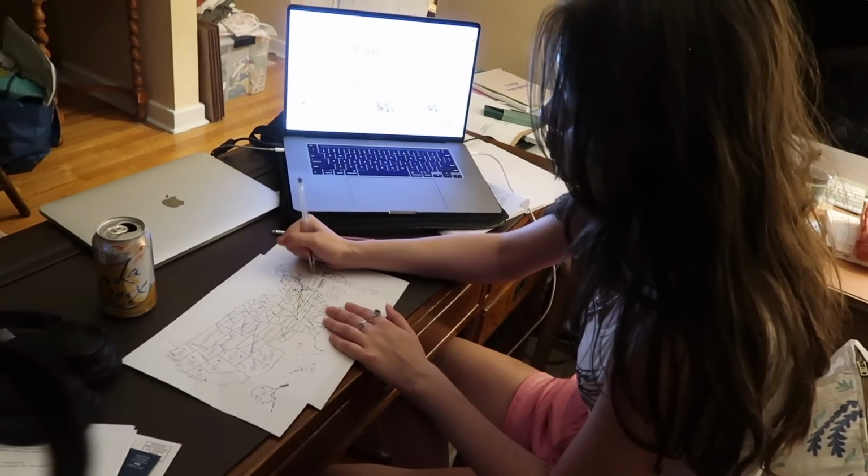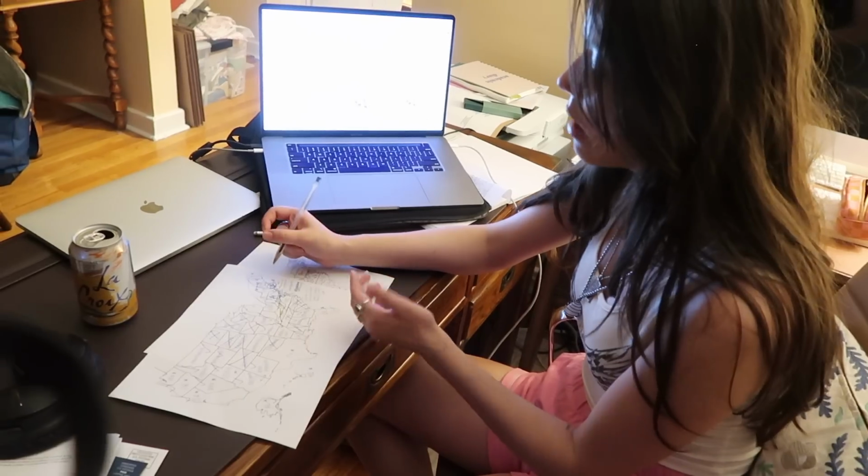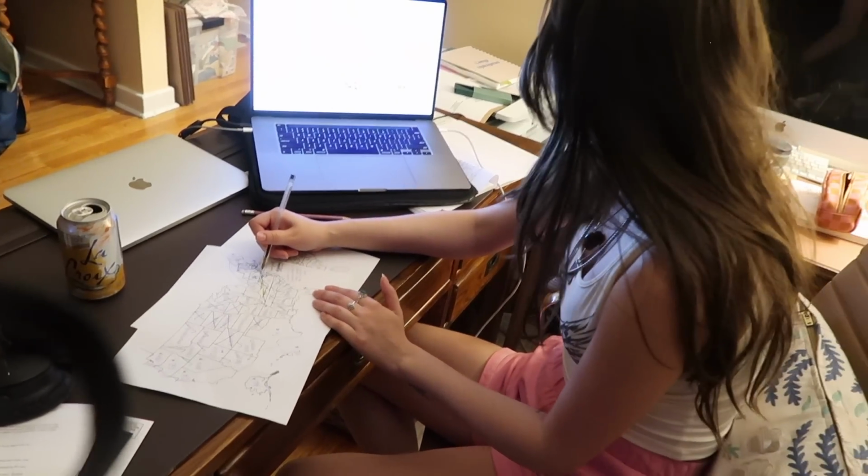But I didn't get Delaware, Virginia. Why is Virginia this big? That was where I went wrong, because I thought Virginia was the size of, I think that's supposed to be Long Island.